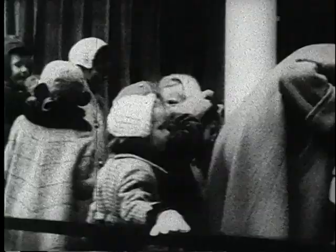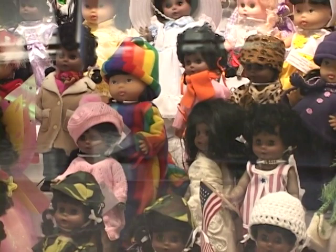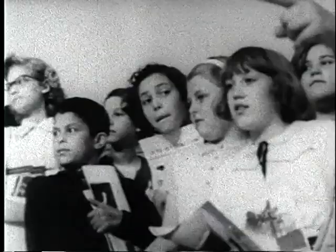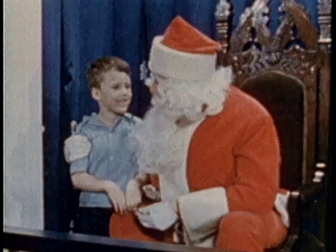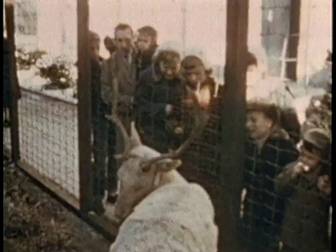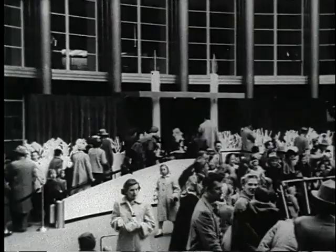As families waited in long lines to visit with Santa, they were treated to these incredible Christmas displays. Once the children were done visiting with Santa and confiding to him their deepest desires for things to be left under the tree, as they left the building, they were treated to 6 live reindeer at the rear exit of the building.